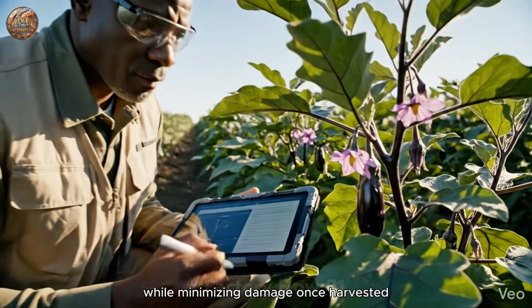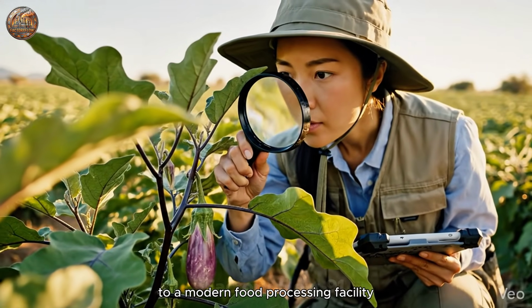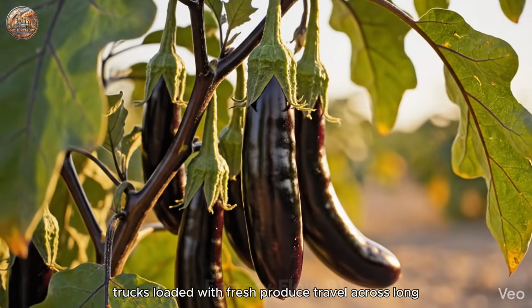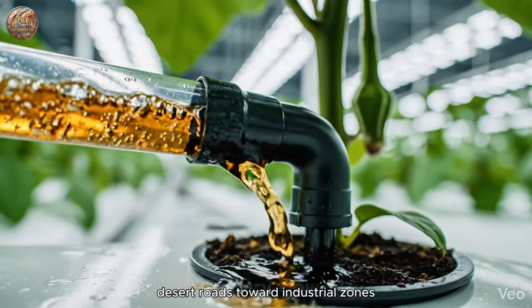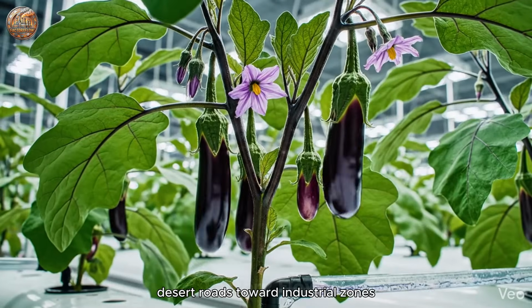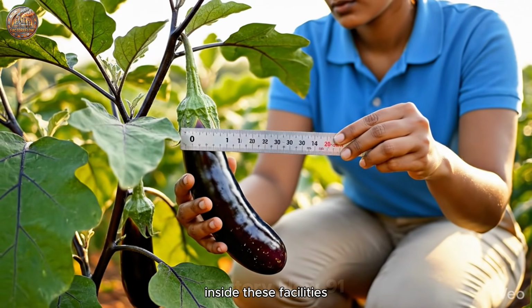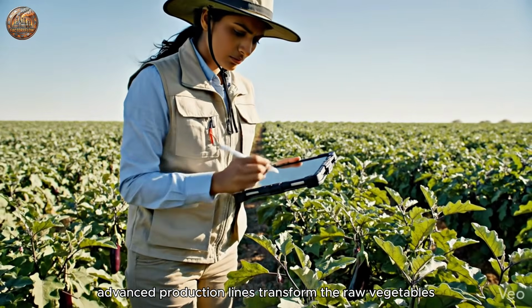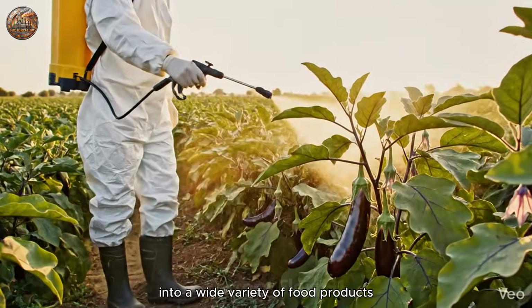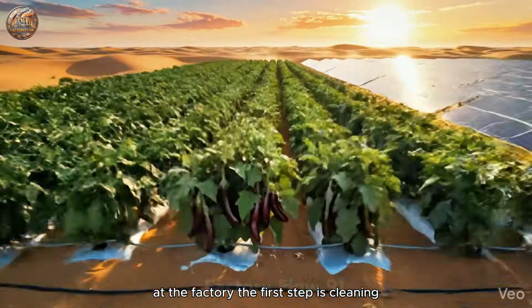Once harvested, the eggplants are transported from the desert farm to a modern food processing facility. Trucks loaded with fresh produce travel across long desert roads toward industrial zones where large processing factories are located. Inside these facilities, advanced production lines transform the raw vegetables into a wide variety of food products. At the factory, the first step is cleaning.